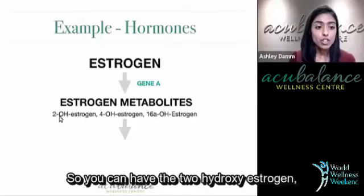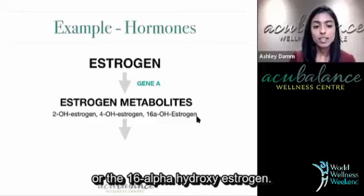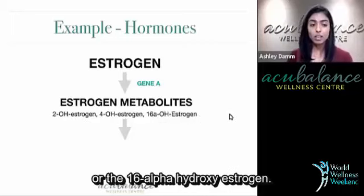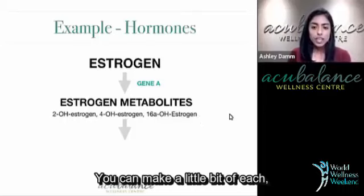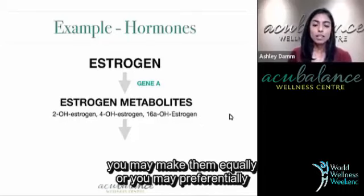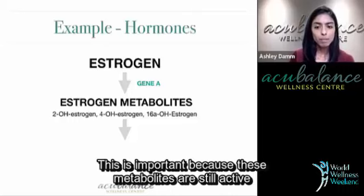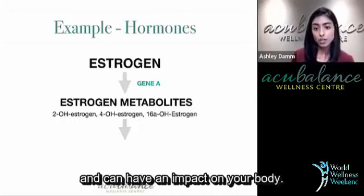So you can have the 2-hydroxyestrogen, the 4-hydroxyestrogen, or the 16-alpha-hydroxyestrogen. You can make a little bit of each, but depending on the genes that you have, you may make them equally or you may preferentially make one of the metabolites. This is important because these metabolites are still active and can have an impact on your body.